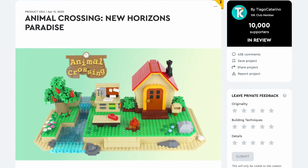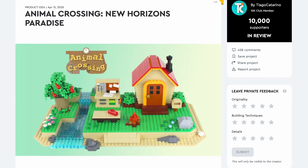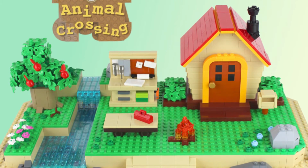Number 21, Animal Crossing New Horizons Paradise by Tiago Catarino. I don't see this set being made, nor do I think I really want it. It's pretty minimal in its kind of build quality. There's some nice colors and some pretty fun details with the roof shape, but there's not a lot to it.